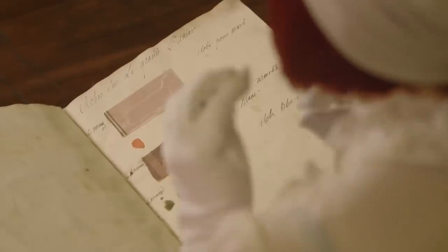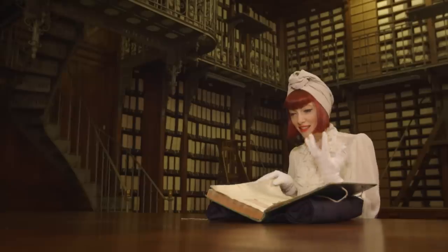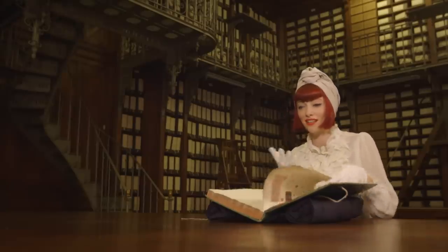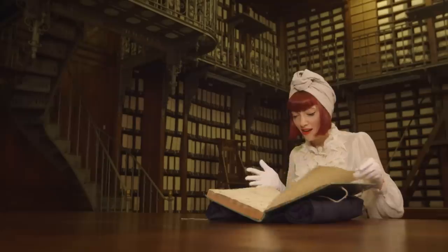It just feels like such a tangible link to the past. The idea that, you know, she may have been looking through these, deciding what to wear. That's something that all of us do every day. We get up, we decide what we're going to wear.